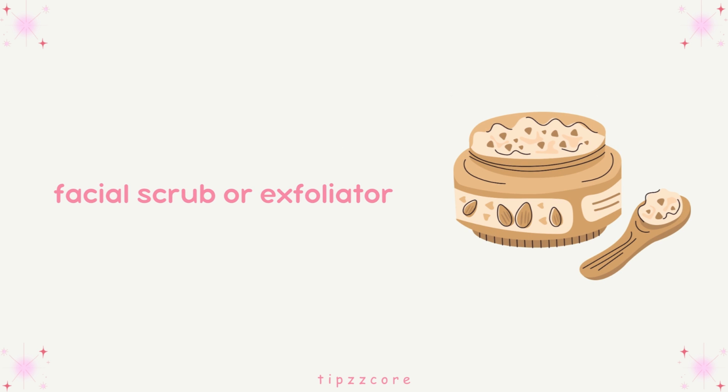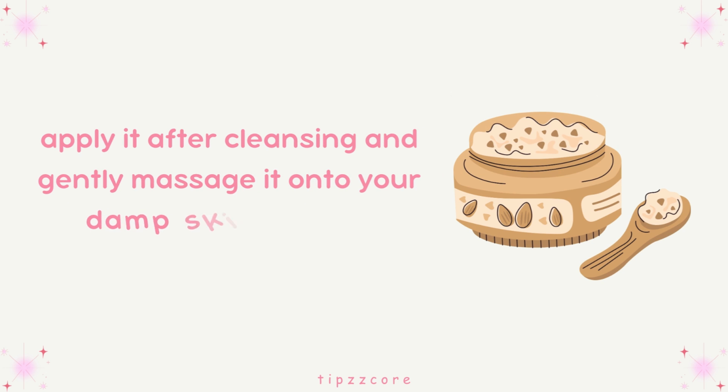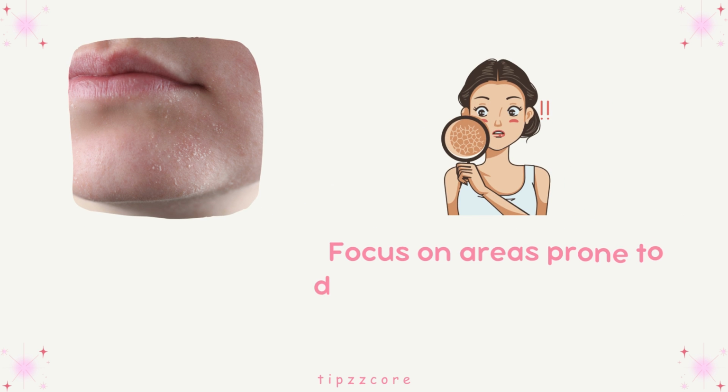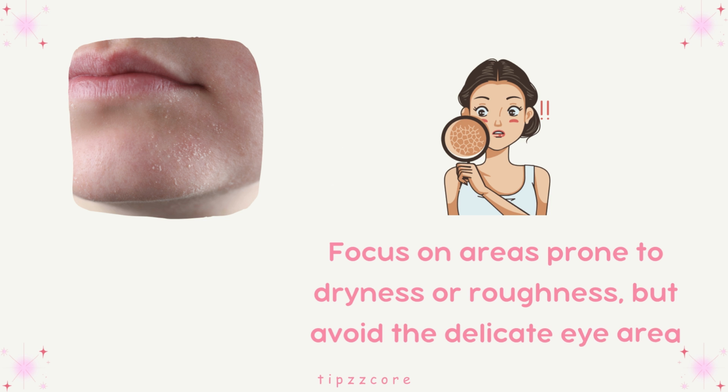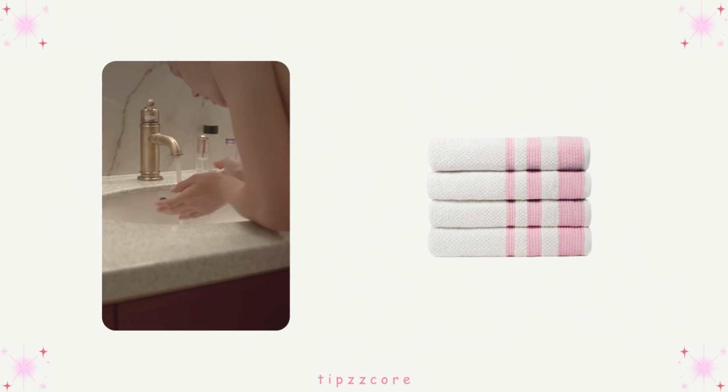If you're using a facial scrub or exfoliator, apply it after cleansing and gently massage it onto your damp skin in circular motions. Focus on areas prone to dryness or roughness, but avoid the delicate eye area. Rinse off the scrub completely and pat your face dry with a clean towel.